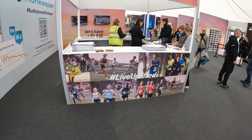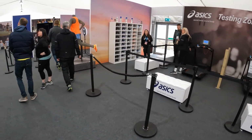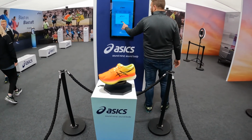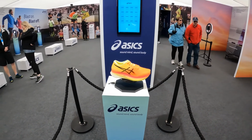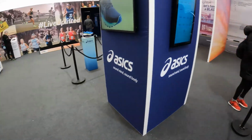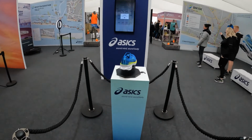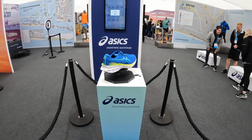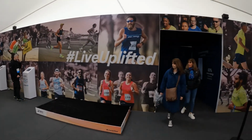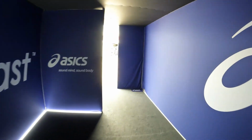What have we got here? Asics, what is this? Meta Speed Sky? Pretty cool. What's this one here? This is the Nova Blast 2. That one.